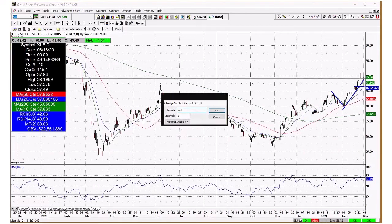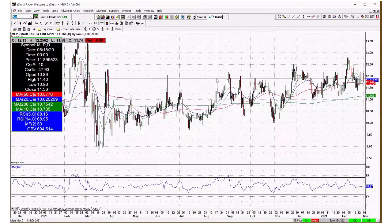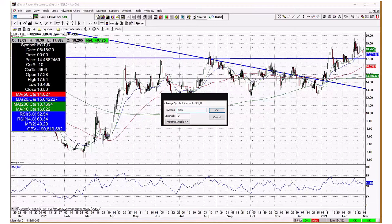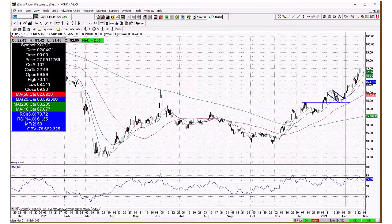Then we got EQT, another one that falls into this place. MPLX is also going to pop up here. The XOP as well. So pretty energy heavy there for Mr. Tepper over at Appaloosa.